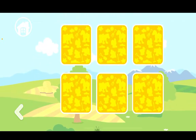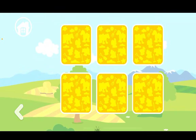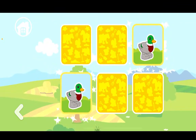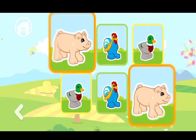Oh, it's a six. Pig. Rooster. And there, dog. Collect them. Rooster, rooster, pig, and pig. Let's see the next.